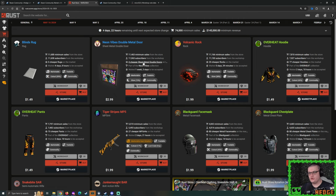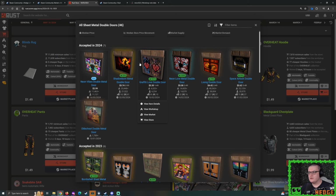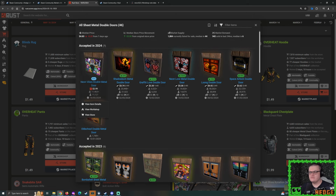That is not exactly the top-selling Sheet Metal Double Door skin of this year. But it also means that, if people do appreciate it, and on the horizon we do see those potential small box and large box being resubmitted to potentially accept in the future, and the collection grows even bigger, well, that neon vibe sheet with a double door probably will comfortably rise up in price a fair bit. Maybe much like how the graffiti love double door just ends up doubling in price. Same with the neon love sheet with a double door.